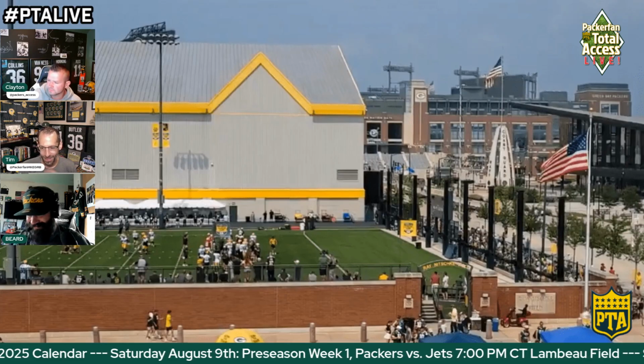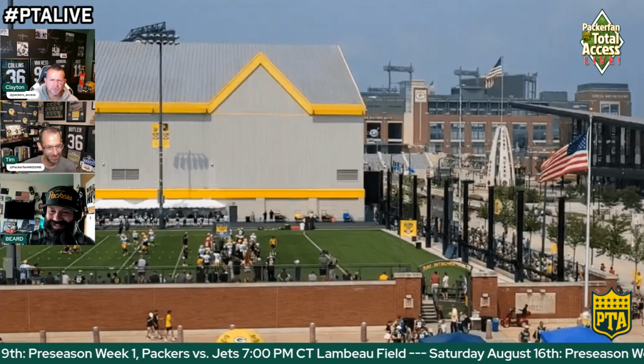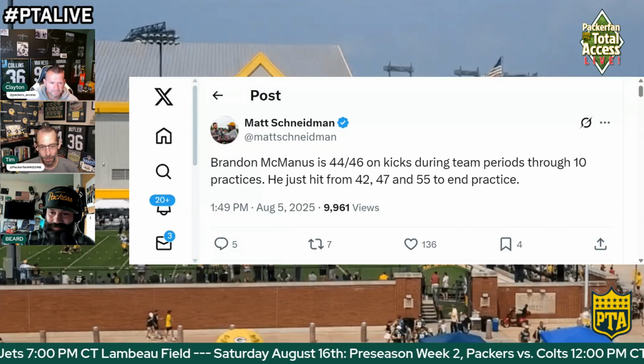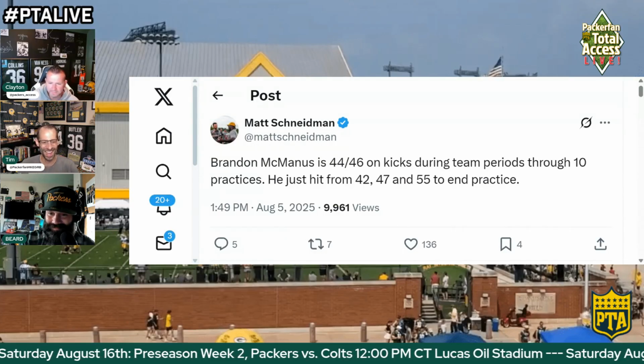It was a beautiful thing for sure. Here's the guy. All right, so just a quick little Brandon McManus update here. It's pronounced McMoney. It's Brandon McMoney. Go ahead, get the paperwork filed, get that name changed.